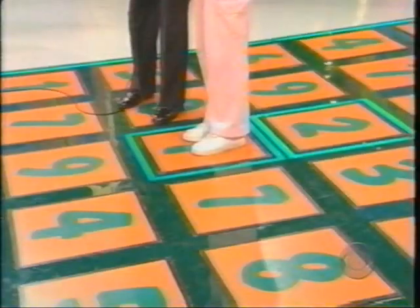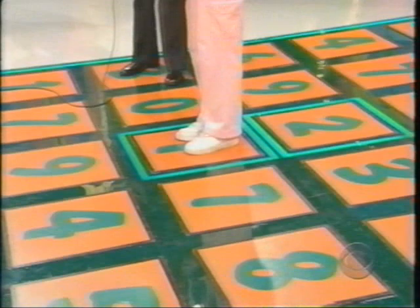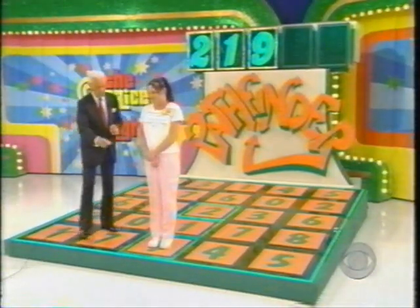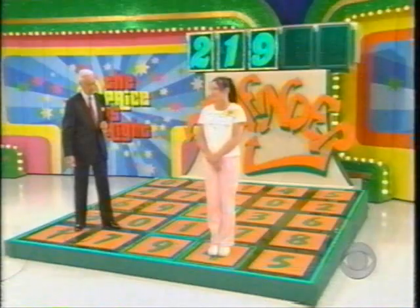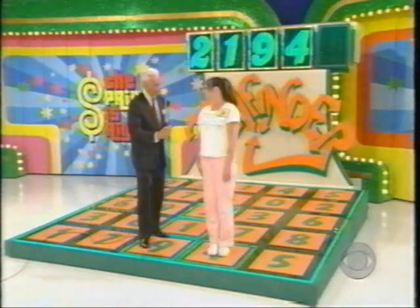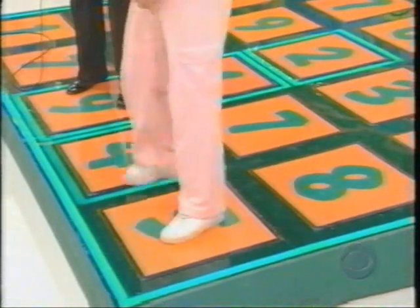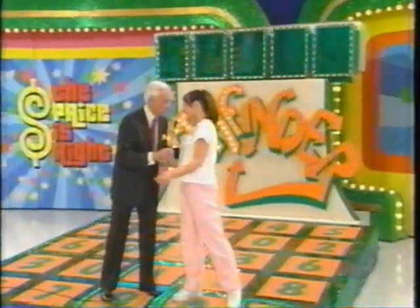Now, is the next number 7 on your left, 9 in front of you, or 0 over here on your right? Nine. Right again. $21,900. Now, the next number is the 4 over there on your left, or the 7 over here on your right? 4. Right. $21,940. Now, is the next number the 5 over there on your left or the 7 behind you? 5. You got it. $21,945. That is your automobile sitting over there.